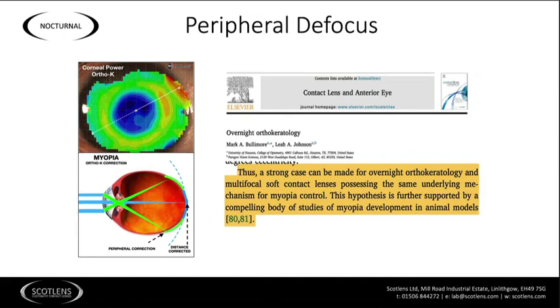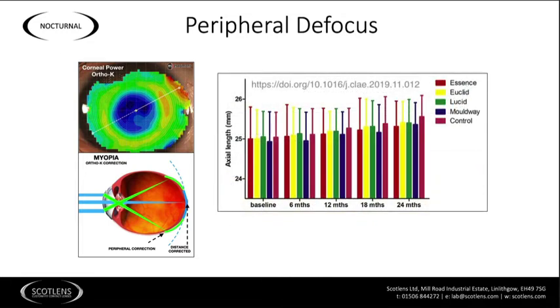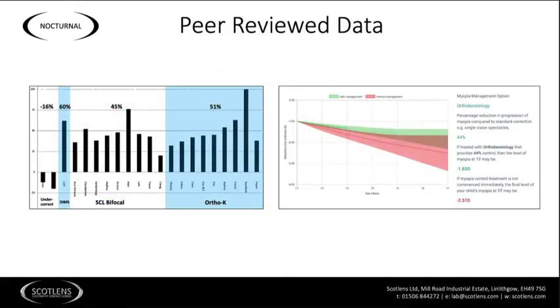This meta-analysis from Mark Bullimore says that it's the underlying mechanism from the cornea in Ortho-K that causes this reduction in axial length growth. What we see from this study is that it's not the different brands of Ortho-K that make a difference, it's the actual corneal shape left behind by the Ortho-K wear that's causing the peripheral defocus. That means that we get the axial length change. So kids, without the device being worn, are getting this correction, this myopia management, all the time.